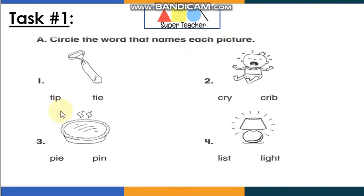Well done. So everyone, what you are going to do over here is to circle the word that names each picture. So, what's this, everyone? A tie. Well done. Because can you read this word? Tip. Tie. Tip is a short I. Well done. So the correct one is tie. Number two. Cry, crib. It is cry because the baby is crying. Okay. Let's go over here. Pie, pin. It's pie because pin is not a long I. Okay. Number four. List, light. It's light because it has the sound of the long I.